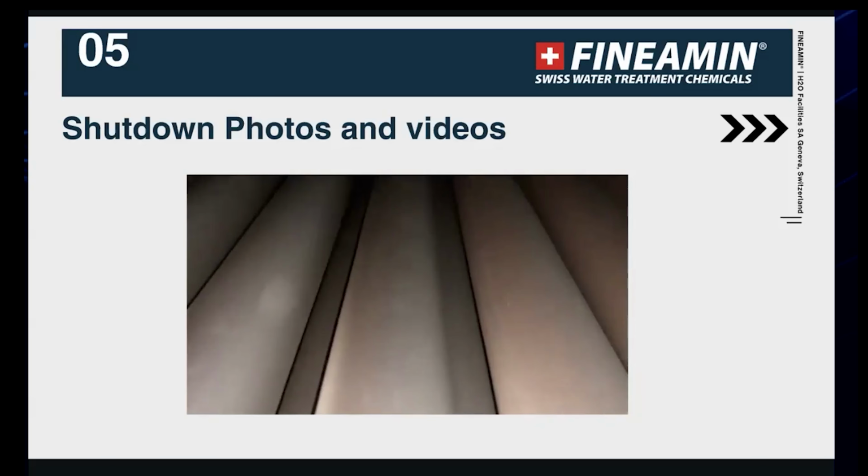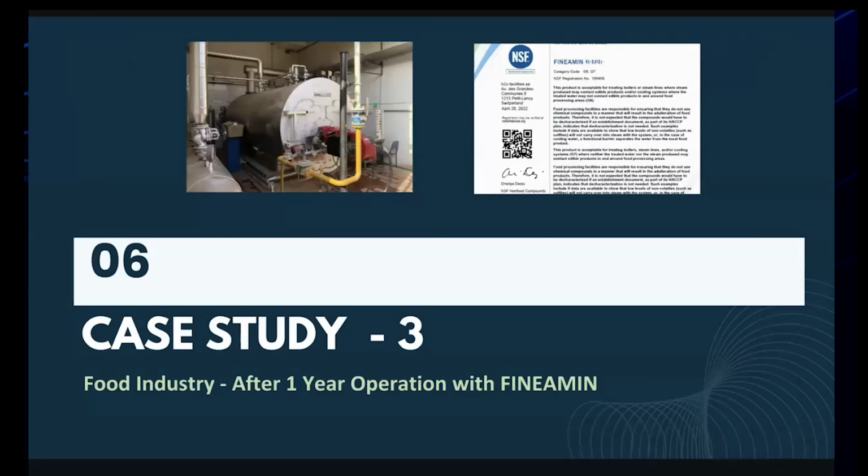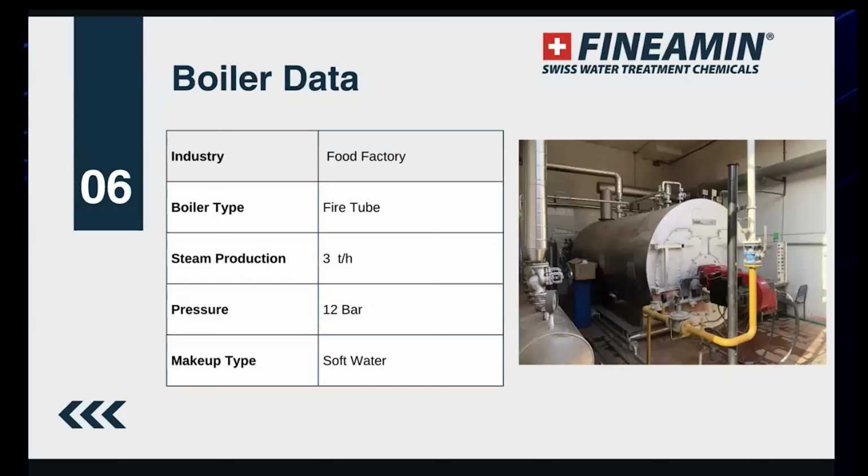And we can go now for another case study. It's a food factory. For Fineamin, they also have products that could be used with NSF and FDA approval for some factories. And these are the boiler data. It's a fire tube, 3 ton per hour and 12 bar. And actually, they use soft water for this boiler.